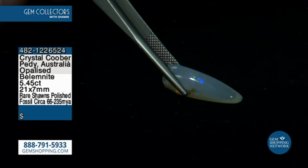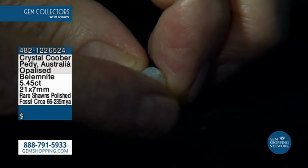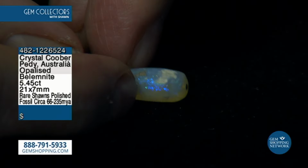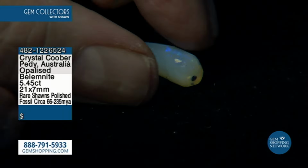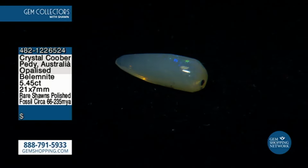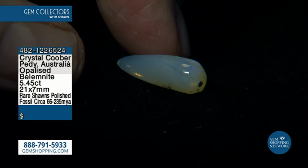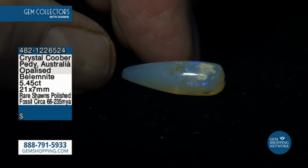Belemnites are related to orthocerises, part of the cephalopod family. This was a creature. You can see at the end that they were actually hollow and had little tentacles that came out of the end, and they roamed the seas 400 million years ago, up to 100 million years ago or so. And then the dinosaur impact at 66 million years ago finally took care of them.